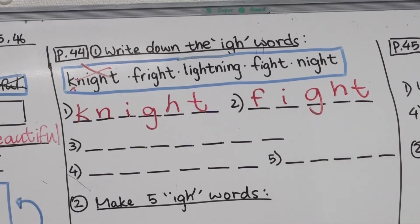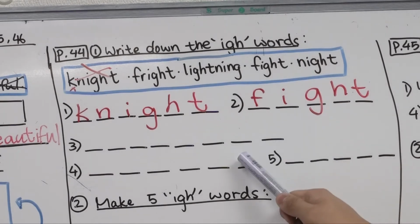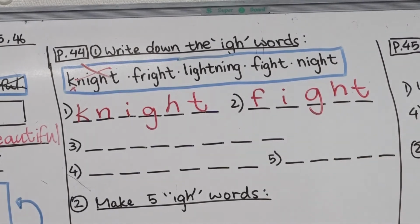Thunder and lightning can give you a fright at night. Thunder and lightning can give you a fright at night.